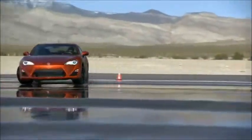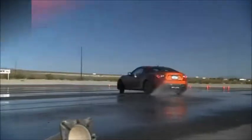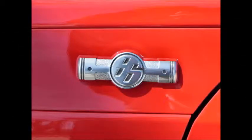On the inside, the interior is very Spartan, but it's comfortable. It has sport bucket seats, which are nicely done. They're comfortable despite the way they hug you in. You won't get anything in those rear seats, I will tell you that straight away.